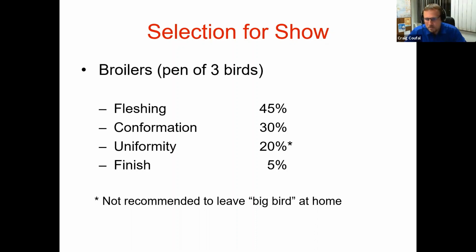And then uniformity is important. It is a factor to consider, but we always say, do not leave your big bird at home. If you leave the big bird at home, uniformly small ain't going to cut it. So always bring your 3 biggest birds. Will the Grand Champion pen probably be the most uniform? Yeah, because they're the 3 biggest chickens, but they weren't placed there on uniformity. They were placed there because they had 3 big birds. So again, that's what we're looking for, the most meat.